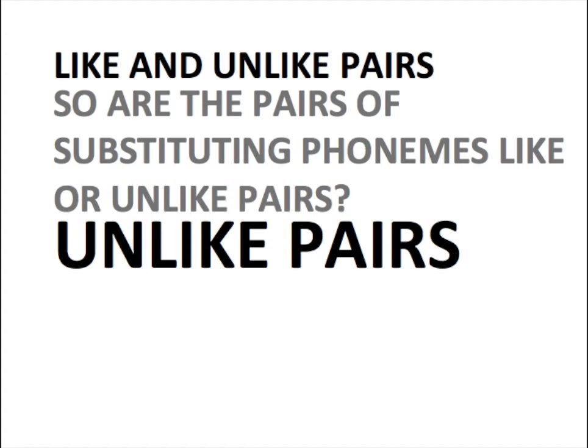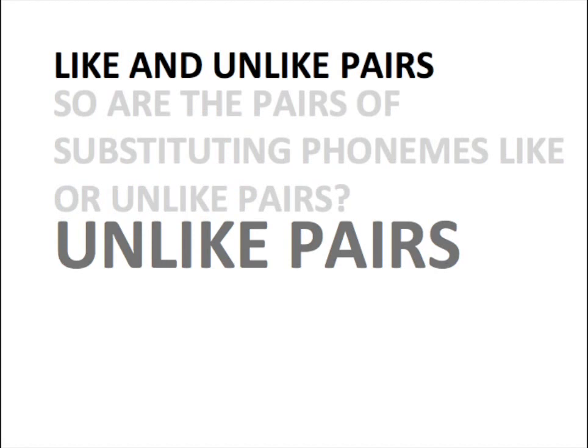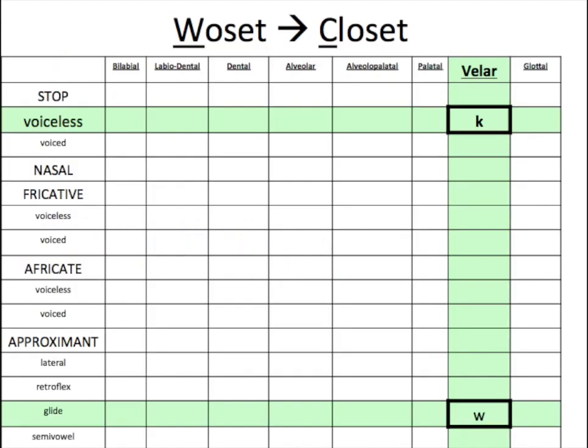Instead of showing you the 23 pairs of substituting phonemes that are in the book, There's a Walk-It in My Pocket, I have pulled out just a couple examples to show you. The first example is wasset and closet. Even when you're just saying these words aloud, you can tell that there's a distinction between these two words, which is why they are unlike pairs. K and w are easy distinctions for emergent readers to say.